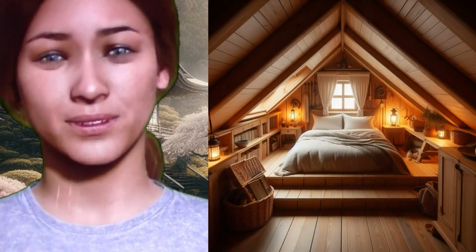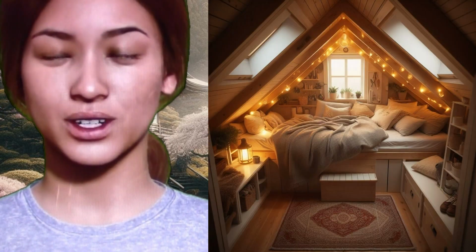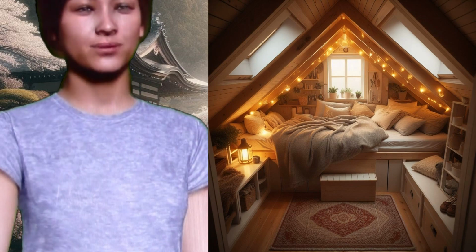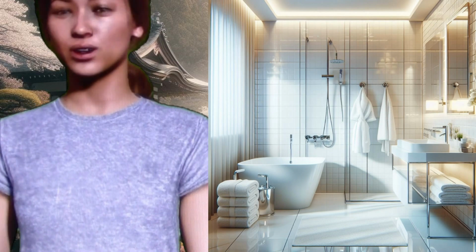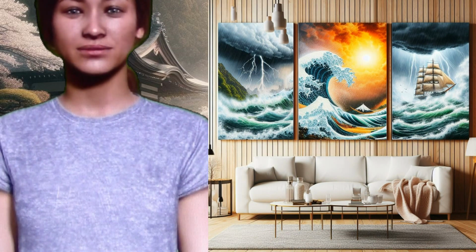Avoid sleeping under a beam or sloped ceiling, as they can create oppressive and stagnant energy. Use natural fabrics like cotton or linen for your bedding and curtains to promote a sense of comfort and relaxation. Keep the bathroom door closed and the toilet seat down to minimize the outflow of positive energy.